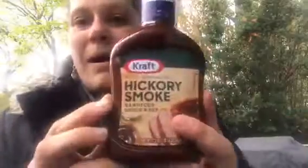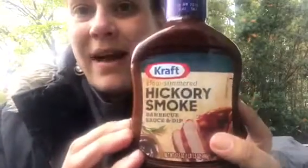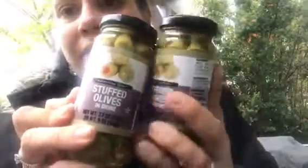I picked up a bottle of Kraft Hickory Smoke barbecue sauce. This is a 17.5 ounce bottle. I used 3/4 of my last bottle when I made my husband his ribs for his birthday dinner. So I needed another one. I got 2 jars of the stuffed olives with pimentos. I should not be eating these because I have high blood pressure. But I love olives. I can't help it.